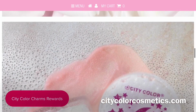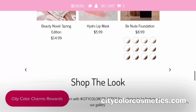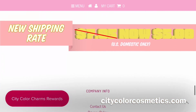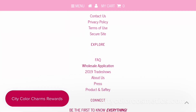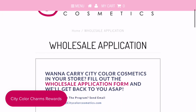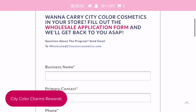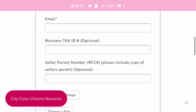This one, another cosmetics line. Let me just get to... Oh, they even have foundation. I didn't think the other ones even had that. I believe they do sell retail, but then they also have wholesale as well. So this is just saying like you want to carry their line. They have a wholesale email, but then there's also their contact form.